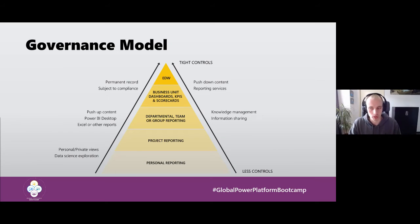So we have to set up some sort of governance model, which is flowing from, on the bottom, the end user BI with little to no controls, all the way to the top where we have really tight controls, where we work and report based on enterprise data sources such as the enterprise data warehouse. Everything in between, like project reporting, departmental reporting, or business unit reporting, will get tighter controls, such as the reliability of the data source, the ability to create your own data sets, or maybe even the ability to create your own reports.